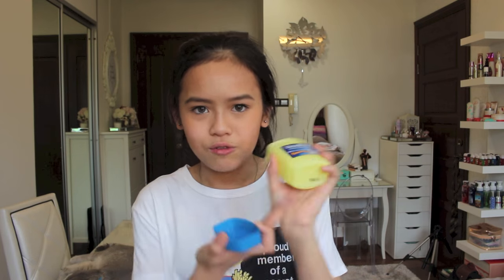I suggest you apply some moisturizer or lip balm before applying all of this matte because it's ultra super matte. So apply a Vaseline or any lip balm you want. I'll just do Vaseline. Trust me, your lips will say thank you to you if you wear this.